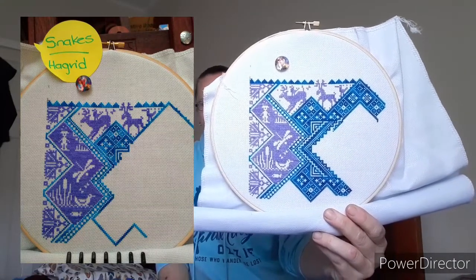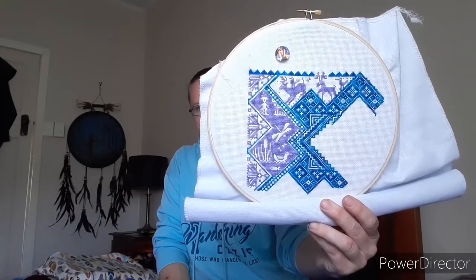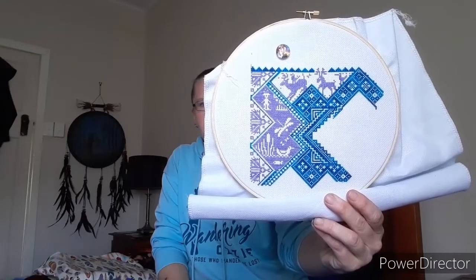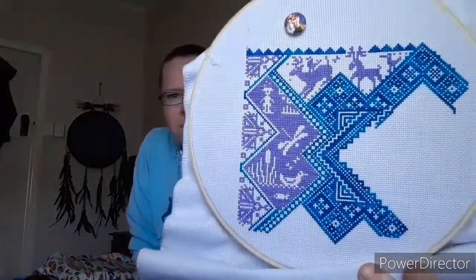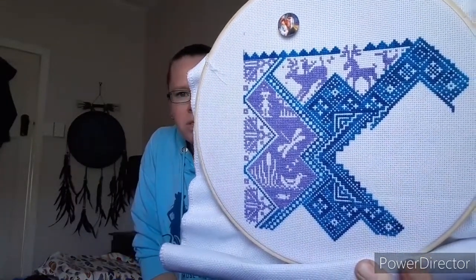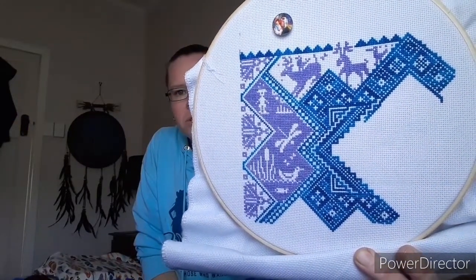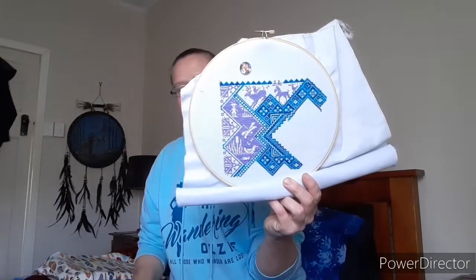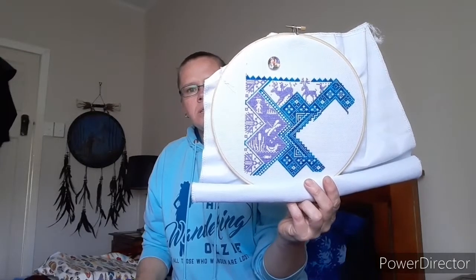Now I am doing this on 16 count white Aida, and I am using Silks For You silk floss in a purple and a variegated teal. I'm loving the way that teal is stitching up. I don't know if you'll see the variegation as much, might do, but yeah, I am loving the way that teal is stitching up, so really enjoying this one. I stitched on it for 2 days and I got 1,360 stitches into it.